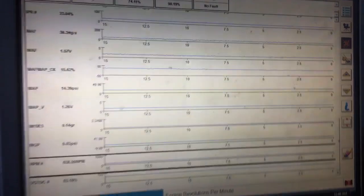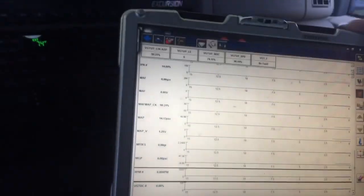6 learned events. Now let's go ahead and shut it off. Let it sit. Kick it back on. There we go. You gotta wait for all the lines. There you go. Lines reset.